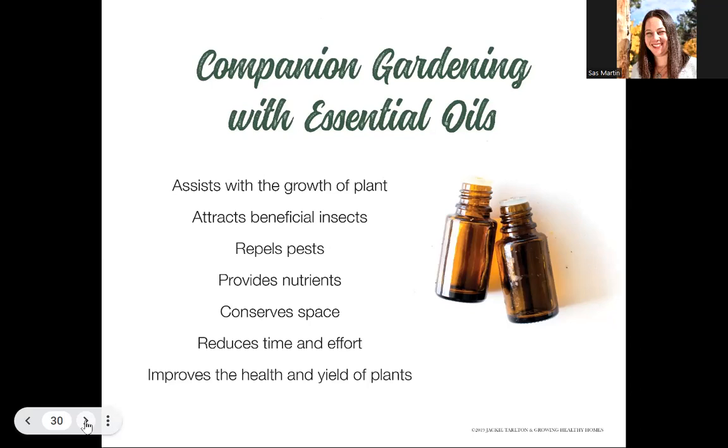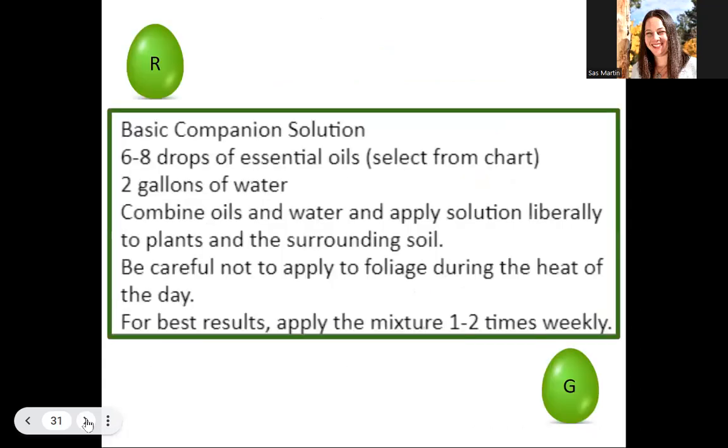Reduce time and effort because you're not worrying about what's happening in this, what's happening in that. When you're using your essential oils, just like our bodies, you're protecting their immune systems, right? So you're not going to have to worry about those things. Like our bodies, we don't have to worry as much about doctors and all those things. So think about that as your plant as well. And it improves the health and yield of your plants as well.